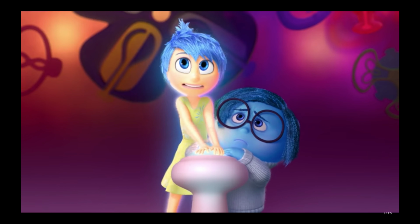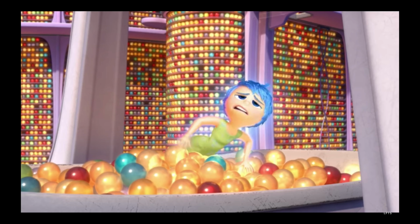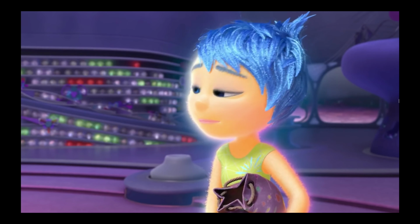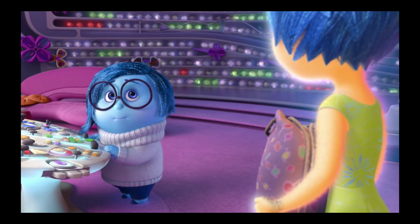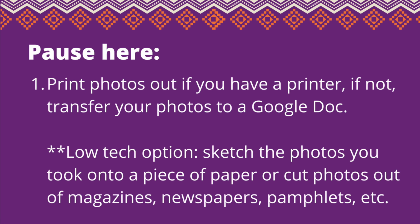So the beginning, middle, and end of Inside Out could be sadness was taking over Riley, so Joy set out on a journey to prevent Riley from feeling sadness. In the end, Joy realized that sadness was needed in order for Riley to feel happy again. Write down on a piece of paper what your beginning, middle, and end of a story will be based on the photos you took. Now it's time to prepare your storyboard.